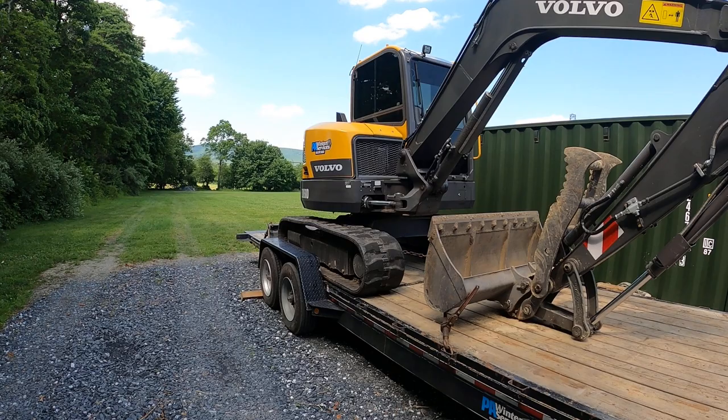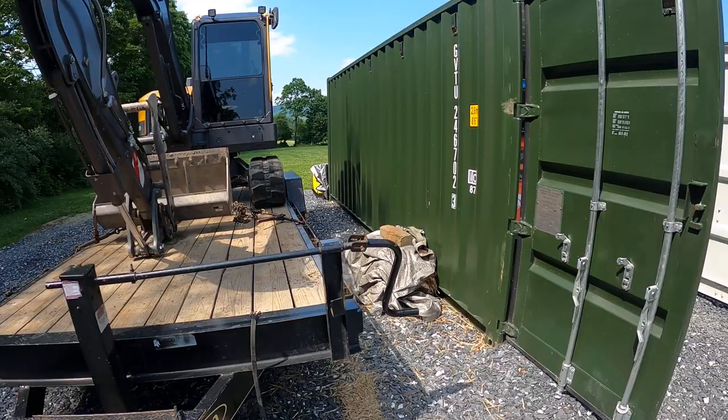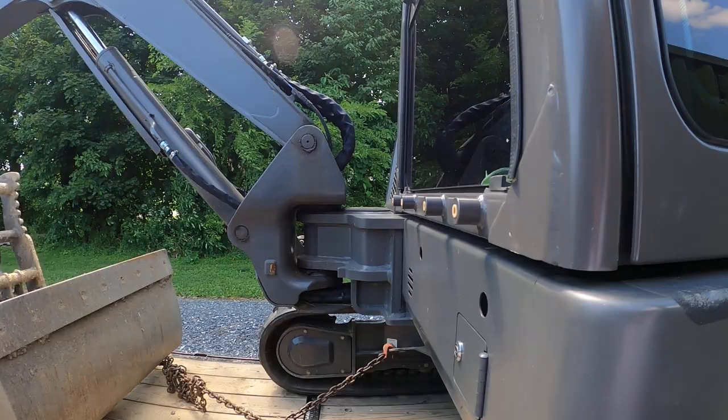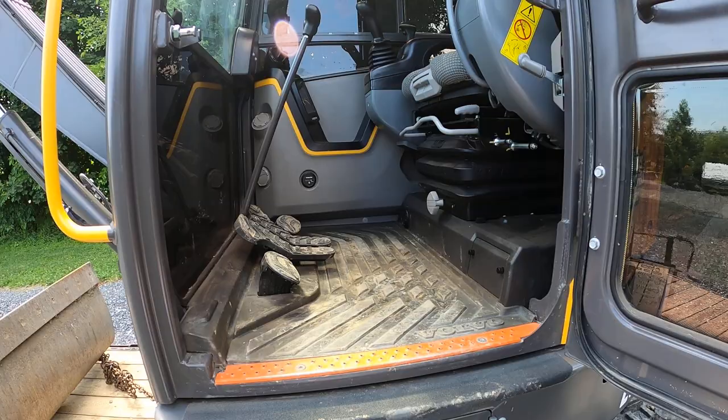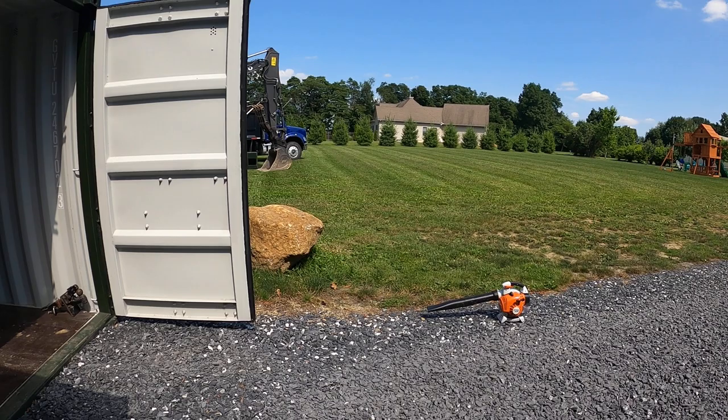This is 2.5 years old now. It is a great little machine. It's actually a great big mini excavator, if you want to call it that. This machine now has 392 hours, and this floor and cab is just as clean as the other machine. I cannot stand lazy operators who don't clean their equipment. I can't stand sitting in filth, and because I own it, it's going to be clean.